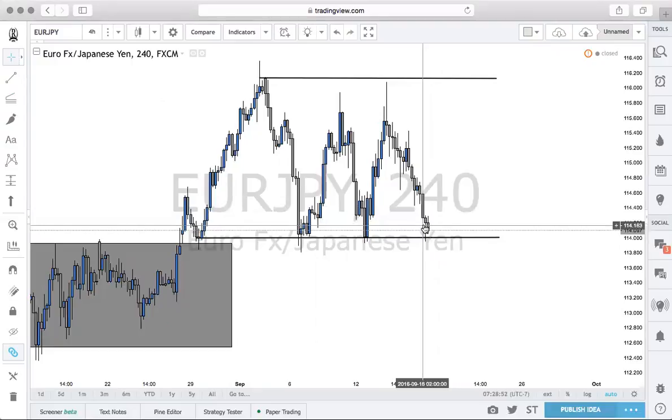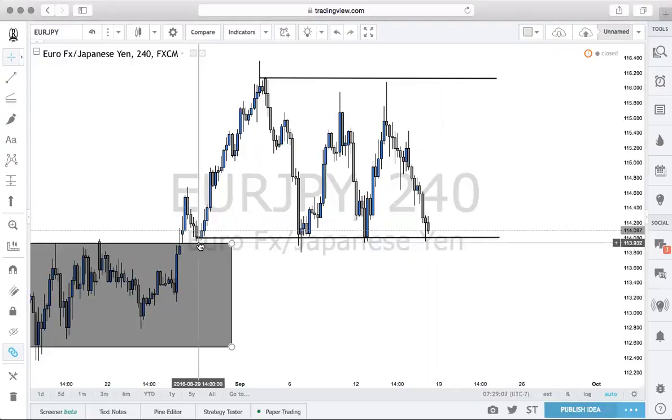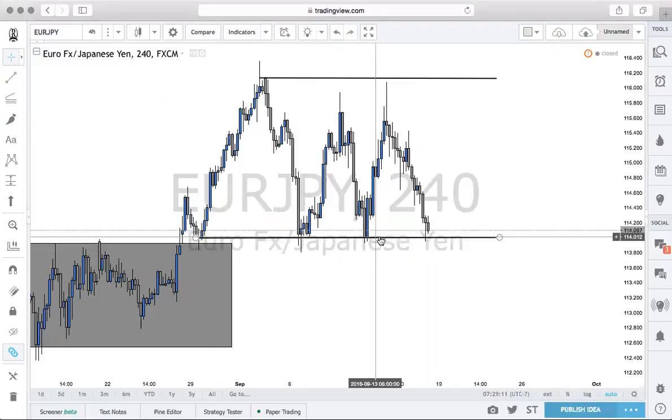We do have a kangaroo tail here, but it's a little too high for my liking. I like, for example, these kangaroo tails here, this kangaroo tail here, and I like the fact that this kangaroo tail is near the body here. This kangaroo tail is definitely within the body of the previous candle. I like that. Railroad tracks here.